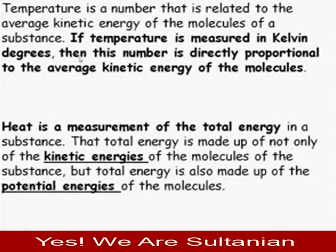Okay, let's have a more specific definition of temperature and heat. If temperature is measured in Kelvin degrees, then the number is directly proportional to the kinetic energy of the molecules. Okay, so basically temperature is proportional, if it's measured in Kelvin, to the kinetic energy of the molecules. Heat is a measure of the total energy in a substance, and it's a sum of both the kinetic energies of the molecules and the potential energies of the molecules.